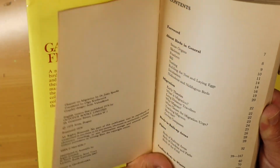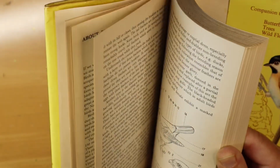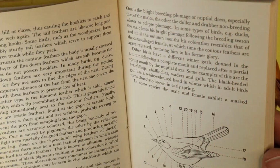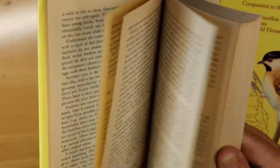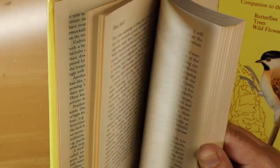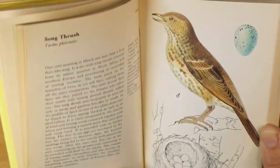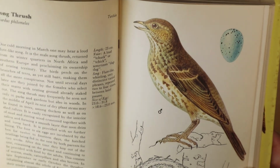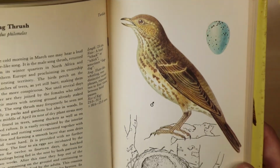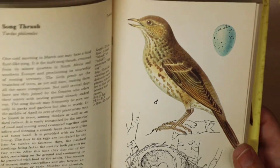So this is about birds, migration. We have a lot of info. We've got some yellowed pages, which is nice. We've got some black and white sketches. I'm trying to see where the colored birds in built-up areas are. Oh, here we go. Here's a colored picture. So here is the song thrush. And I wonder if I can get my light a little better. Is that a little better? I think so.